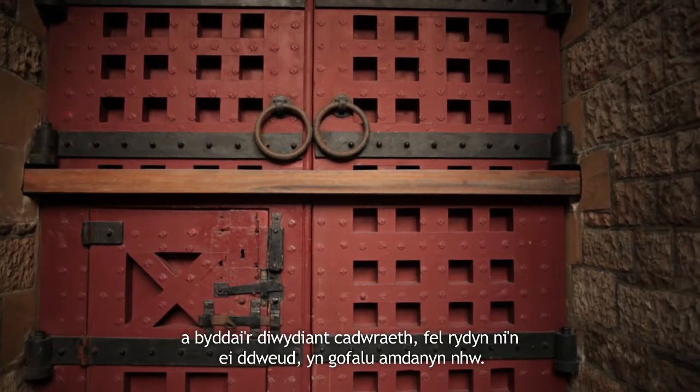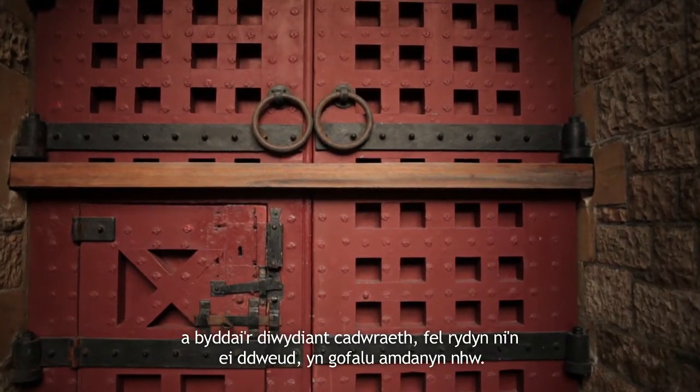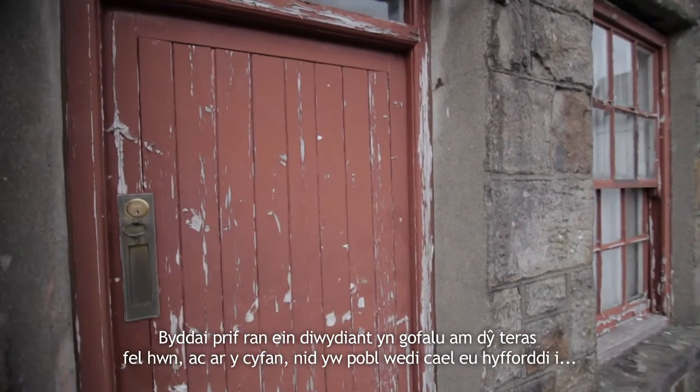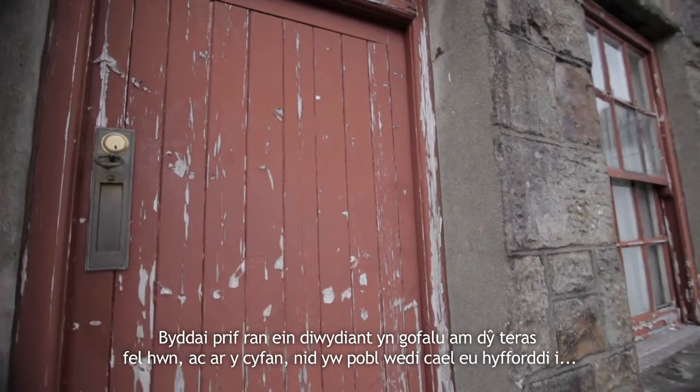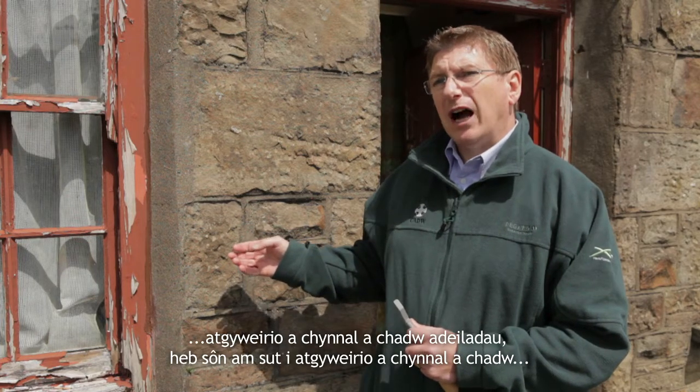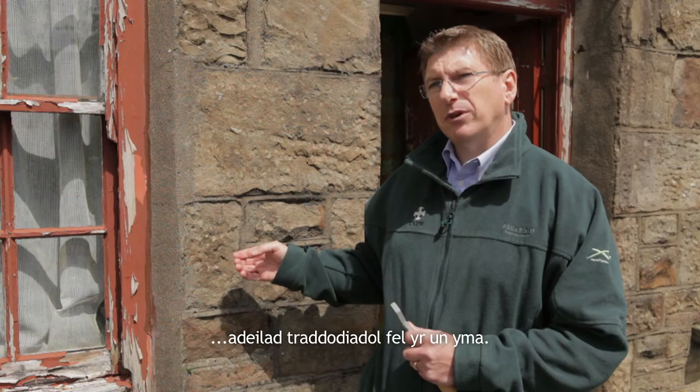But whereas Castell Coch and other castles like that, which are protected because they're listed buildings or scheduled monuments, would receive the treatment of what we call the conservation industry, a terraced house like this would receive the treatment of the mainstream part of our industry. And on the whole, people have not been trained in the repair and maintenance of buildings, let alone how to repair and maintain a traditional building like this.